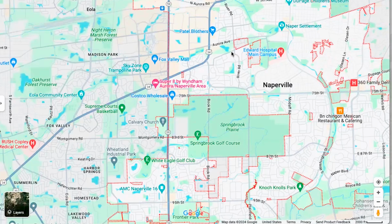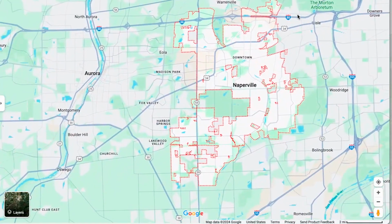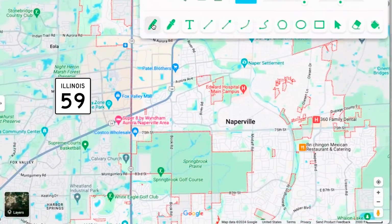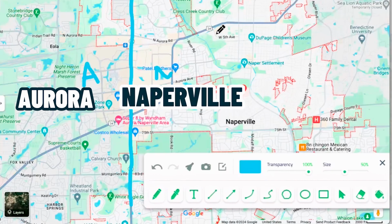Now, Naperville, as you can see, it's pretty large, and it's going to have about 149,000 residents. Here off to the left is 59. This is going to be the road here. It's going to kind of split Naperville and Aurora. Basically, on this side is going to be Aurora, other than these lines, as you can see. And over here is mostly going to be Naperville.